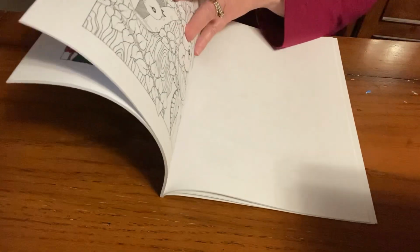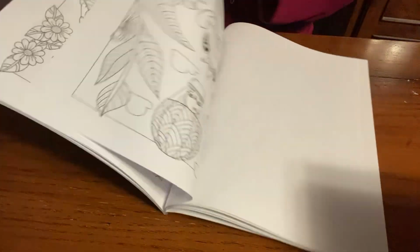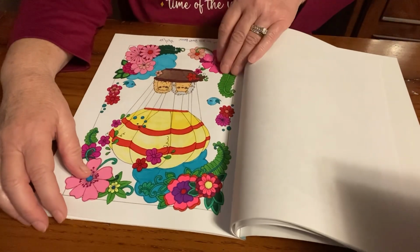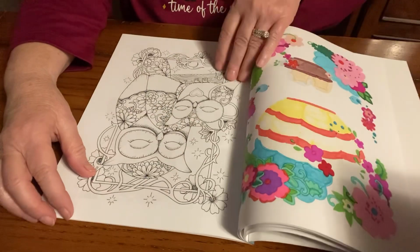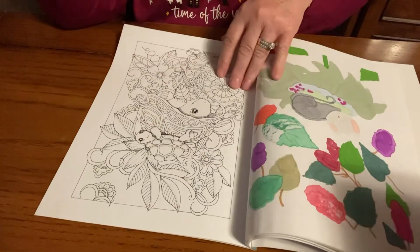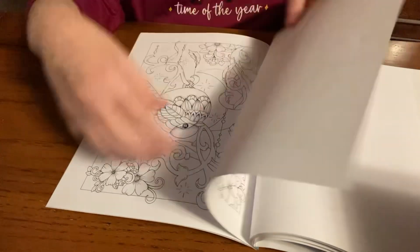Oh, no, no, no. I just saw another one. There's 4, 5. This is a cute book. I really do need to work in it more.